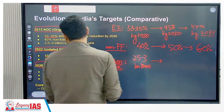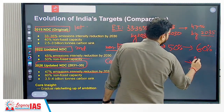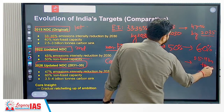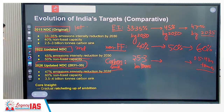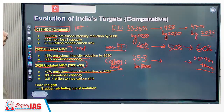Okay. Then in 2026, you will have 3.5 to 4 billion tons. Okay, so this is a comparative analysis that we have done in understanding what our updated NDCs look like. Okay, this means that we are on an ambitious time scale.